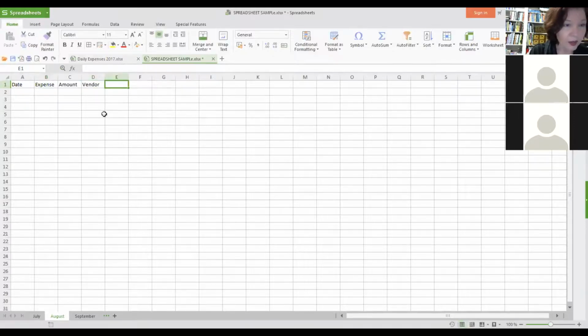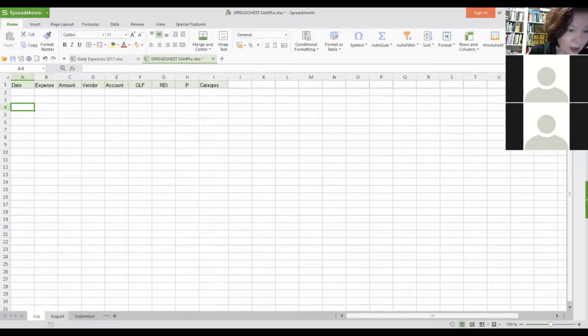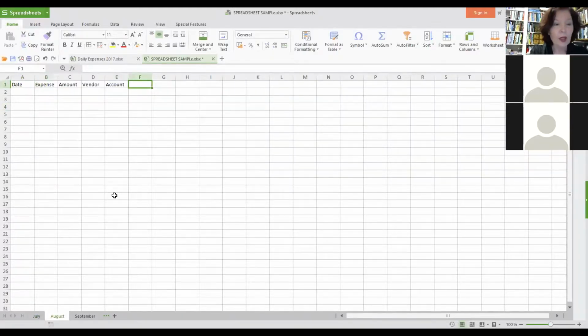The next column is going to be for, now I have to peek at my other one, account. So this is which account the money is coming out of. The next column is going to be, you can say a column for business and a column for personal, or if you have more than one business, you can name them out. So for me, I have my Great Life Financials business. I could also do my real estate business. I can do my personal expenses. This is usually how I set mine up.